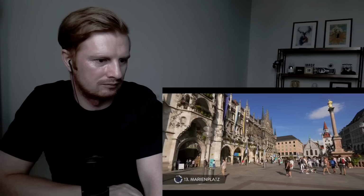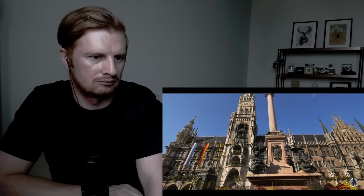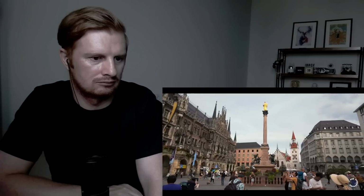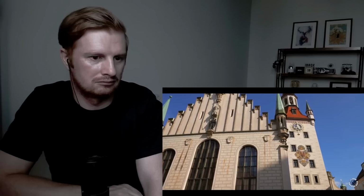Just a stone's throw away is the heart of the city. The square got its name after a column in the middle dedicated to the Virgin Mary, a protector of Bavaria. It was built as gratitude to Mary for keeping Munich safe while it was occupied by Sweden in the 1600s. The square also has not just one, but two town halls.